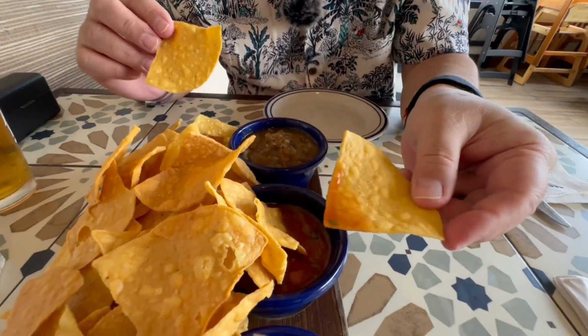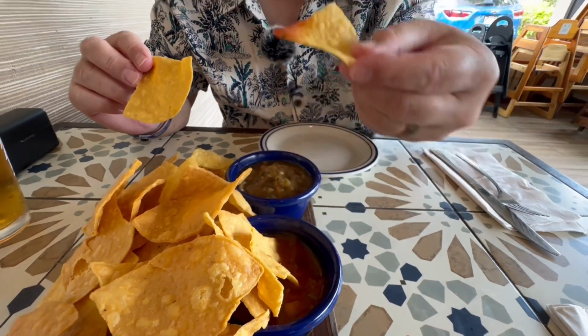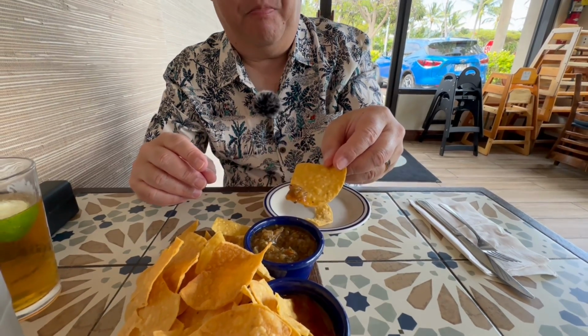This is really good. Interesting to see what this middle one is. It just looks like a red salsa, but there's no chunks in it. It's very smooth. Wait for it. No heat. Now let me try this roasted one. Oh, this one looks really good. Look at that. Wow.